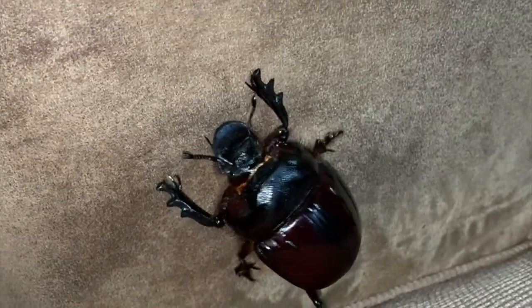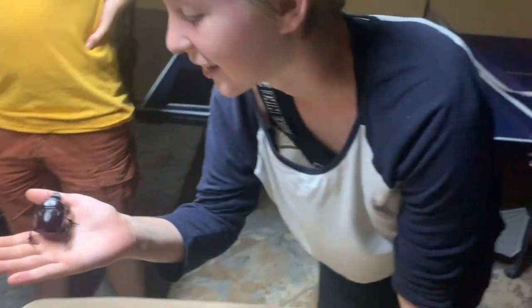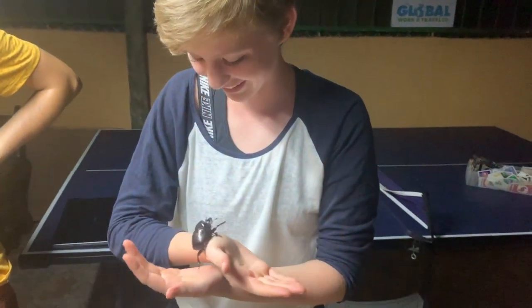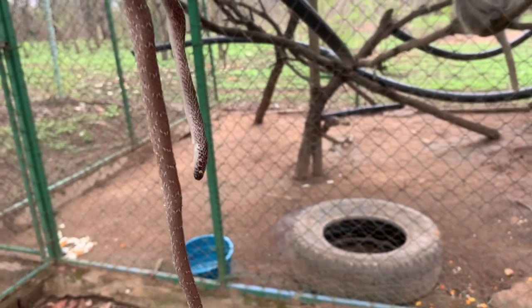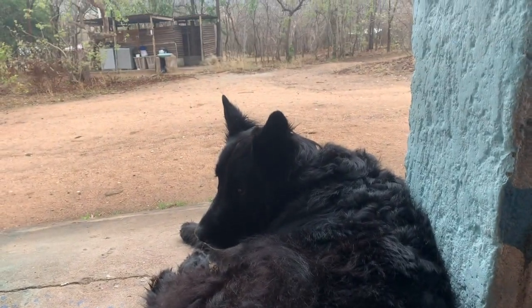It's so cute. Got a beetle in here. Oh, there's a frog right there. Whoa! Timmy. Timmy.